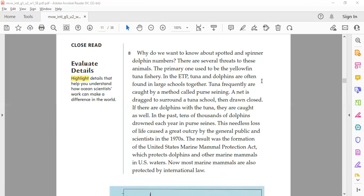Maybe this: in the past, thousands of dolphins drowned each year in tuna nets. Very good. Is this the cause or the effect? It's the effect. Huh? This is the what? The cause. The cause. Very good. This is what happened first, so this is the cause. Very good. What is the effect then?